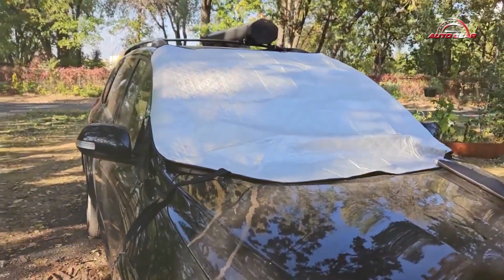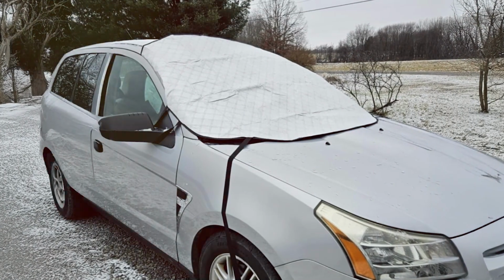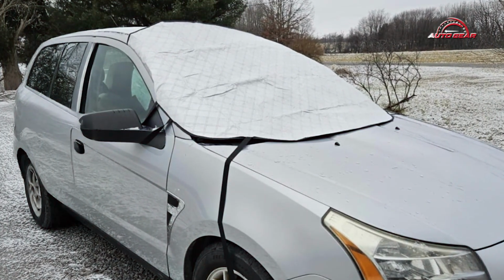The main benefit? Convenience and time saving. No more scraping or waiting for defrosting. Just remove the foil and drive. Thousands of drivers love how this simple accessory makes winter mornings smoother and less stressful.